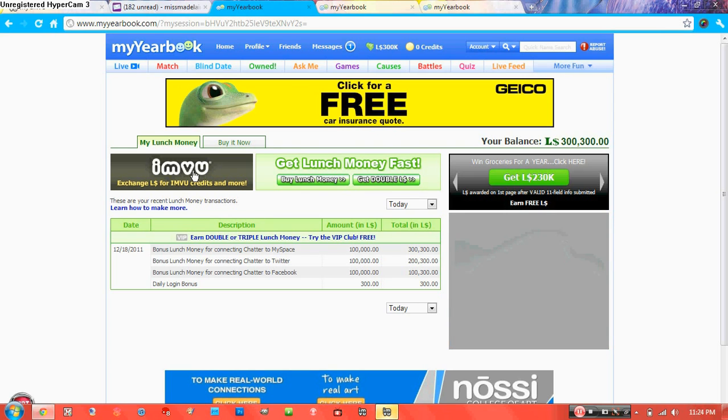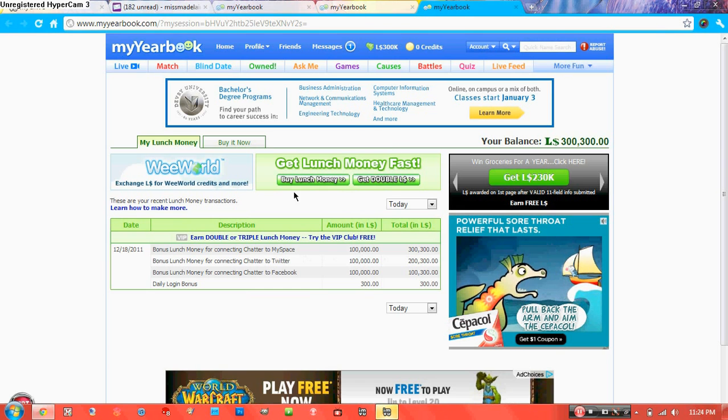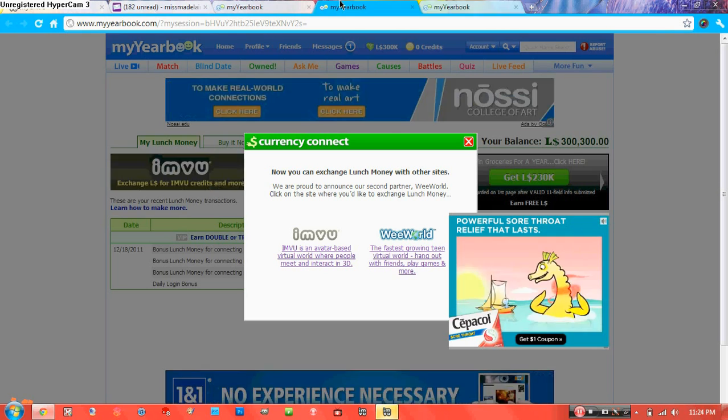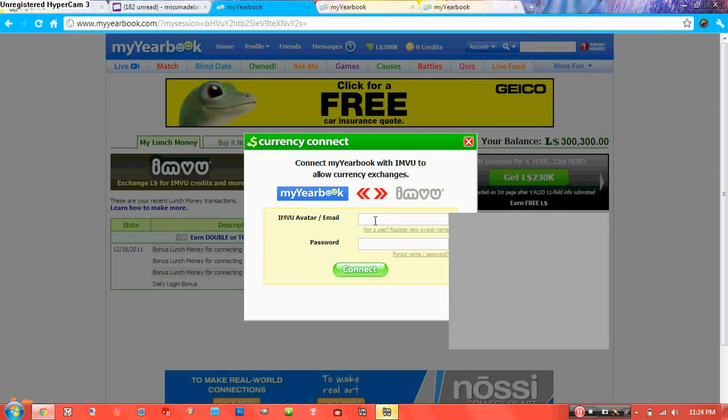left side. It will either say IMVU or it will say WeWorld, and it looks like, well, this one says WeWorld, but the other 2 say IMVU. So I'm going to click on all of those. And you need to open all of them, okay? And then you connect to them one at a time.